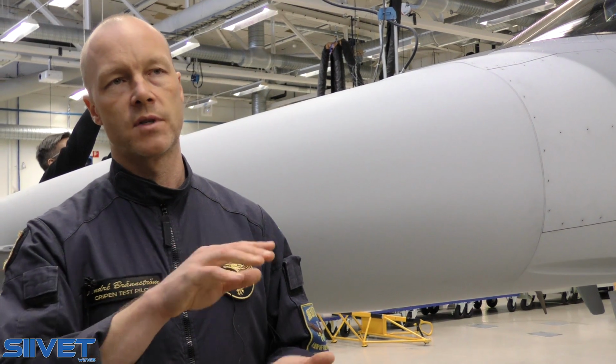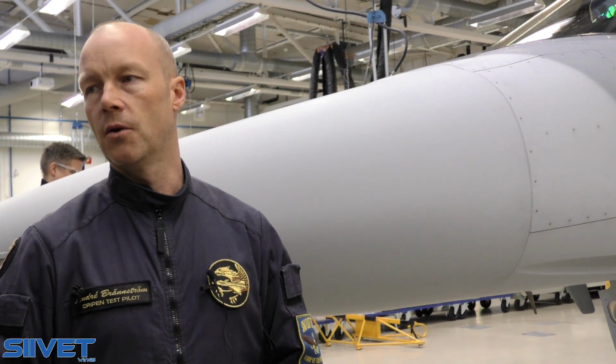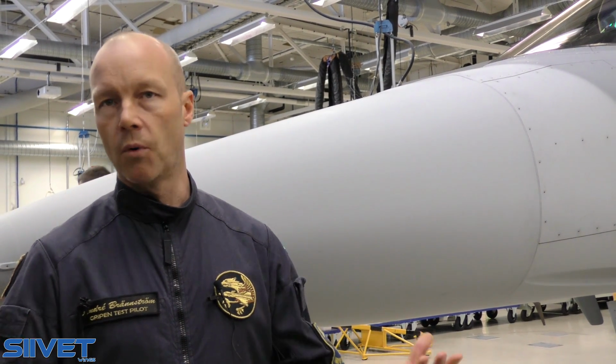And we've of course defined a certain volume of difference. So if we exceed that limit, there will be an abort call if that happens during the flight, to sort out what happened, because it's a mismatch in the data, or we go home for a deeper analysis. So that's one thing that contributes to flight safety when we're performing a flight test.